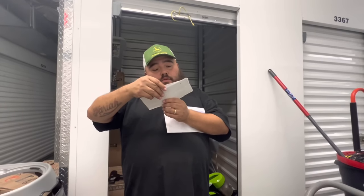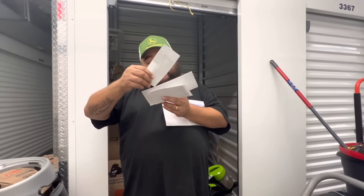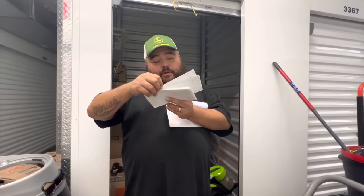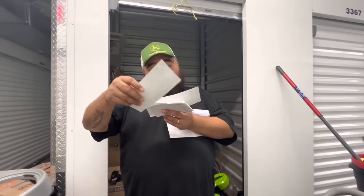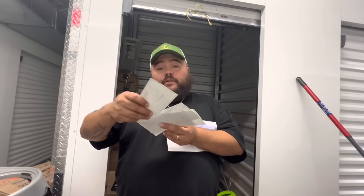4,020 dollars, 8,700, 300, 5,100, 8,041. Those look like maybe jobs that they were doing. $7,000, $5,000, dude. That was over 50 grand right there, just those.